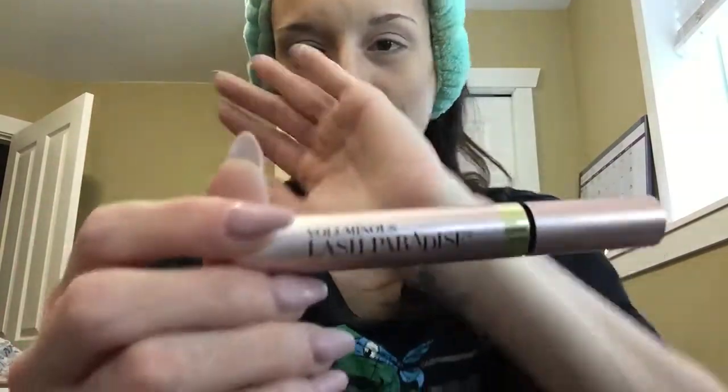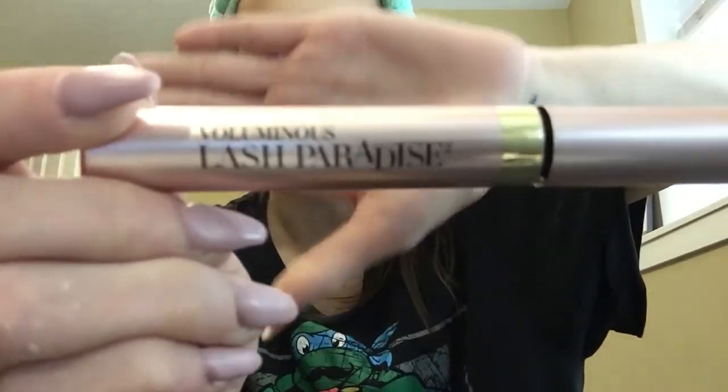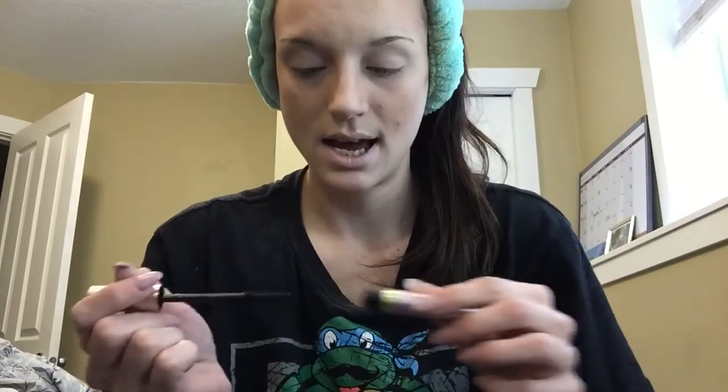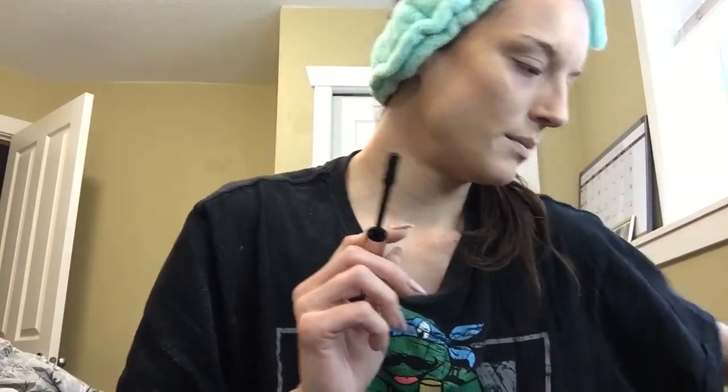Now, I've never tried this. I've heard a lot of good things about it. I've heard that it's like the Better Than Sex, but I don't know, because I've never used Better Than Sex. I'm going to try this out today. It's the Voluminous Lash Paradise. Now, I love the Voluminous Original, I have it here. So, I'm pretty excited to try this.